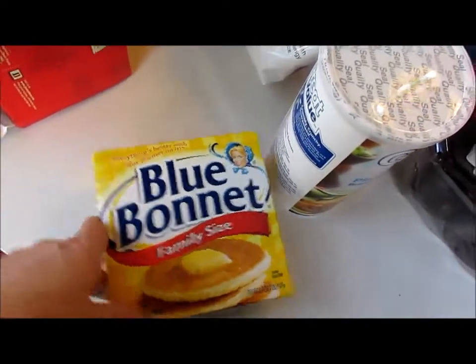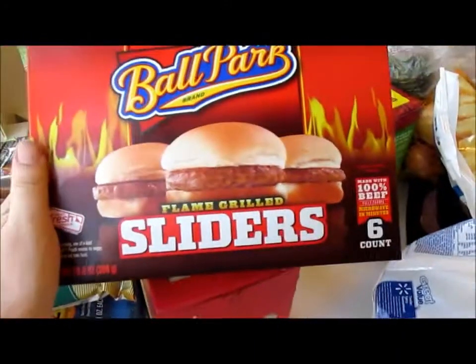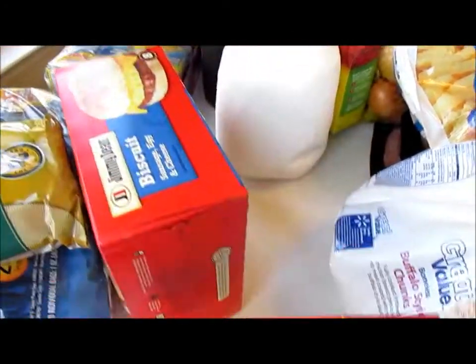I got some more Bluebonnet butter. It's a family size. Jackson is a cheeseburger boy, so I got him these Bob Park Flame Grilled sliders. I thought, again, he could throw a piece of cheese on them, and these would be a dinner or a lunch whenever he was hungry.